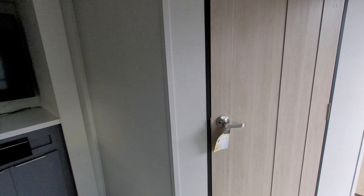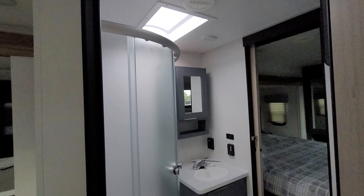Real quick, take a look at the bathroom. Nice, solid door. Porcelain toilet.